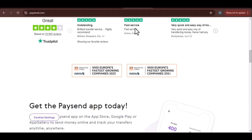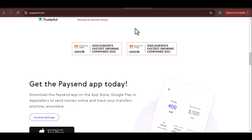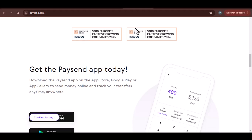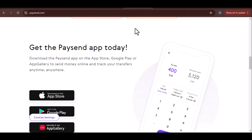Competitor analysis. Let's compare Paysend's speed to other popular money transfer services. Insert a table or graph comparing Paysend's transfer times to competitors like Western Union, TransferWise, or MoneyGram. Paysend's advantages. Based on the comparison, Paysend often offers faster transfer times than its competitors, especially for instant and same-day transfers.